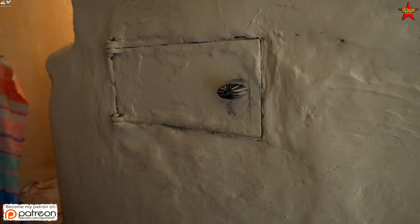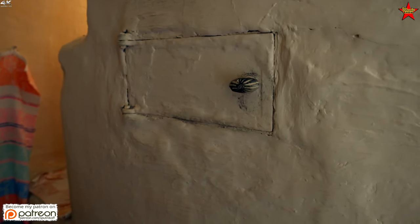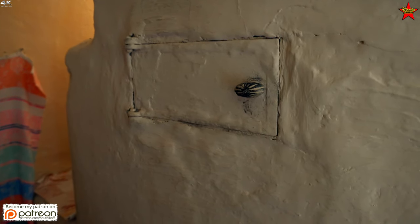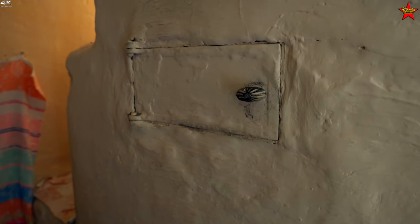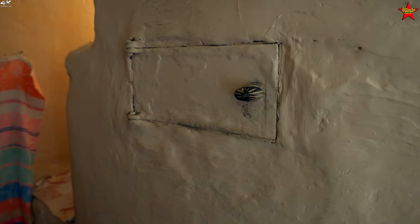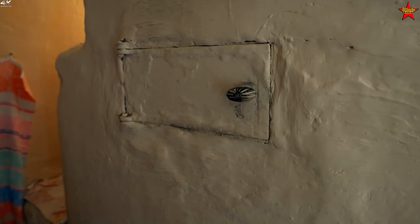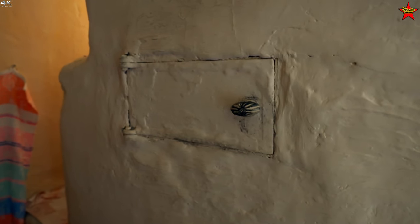Also, there's a small door here. This is for access to collect ashes that fall off the chimney. So you don't want to keep it open when the fire is going, because smoke will escape. And this is for cleaning purposes, I believe. I forget the word, I'm gonna ask my mom what that's called.